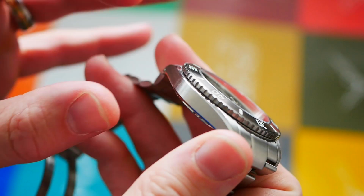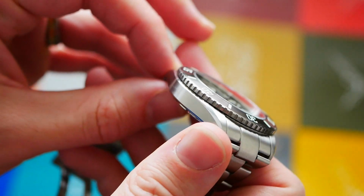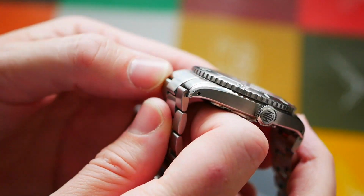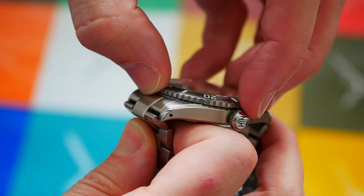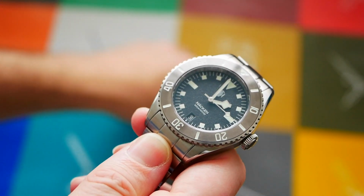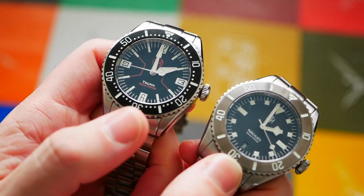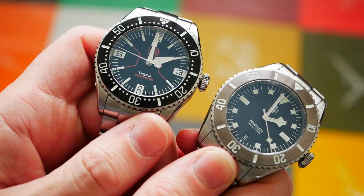So beautiful action, but the finishing of it is so impressive. It's so sharp and clean and crisp. The manufacturing of this grip, it really is lovely to behold and lovely to use. And obviously we have the bezel insert, so we can see two different styles of bezel insert here. Obviously we have a lighter one on the Näcken and a darker one on the Tikuna.